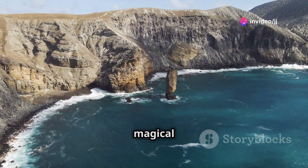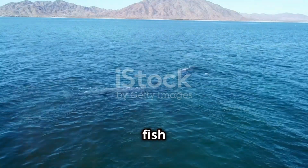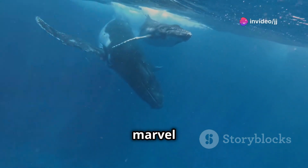The Gulf of California is a magical place. It teems with life. Whales, dolphins, and countless fish call it home, but there's one resident that's both elusive and enchanting, the vaquita. This small porpoise is a true marvel of nature.